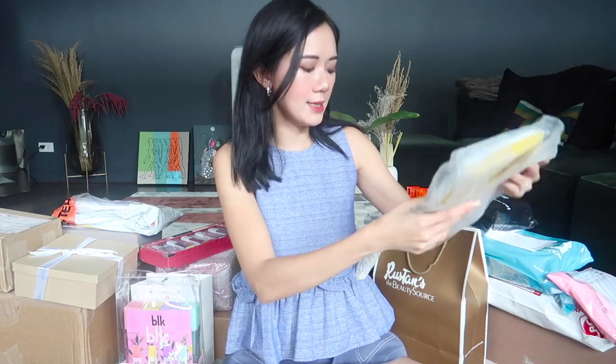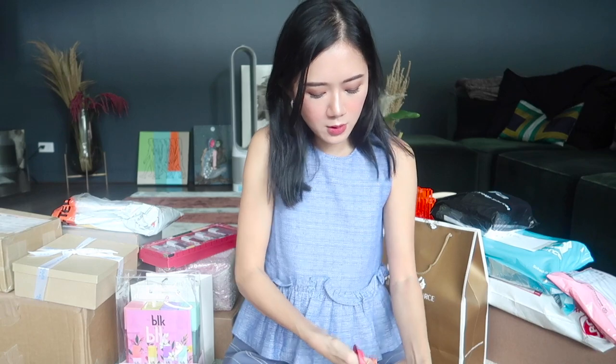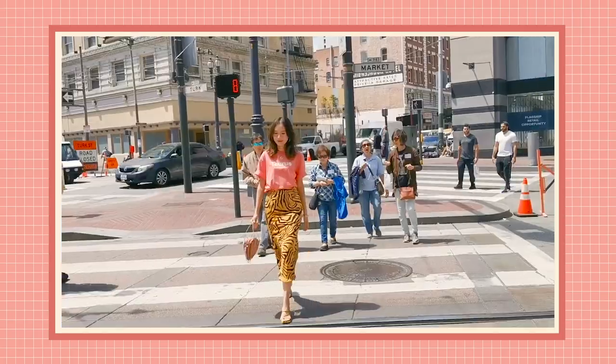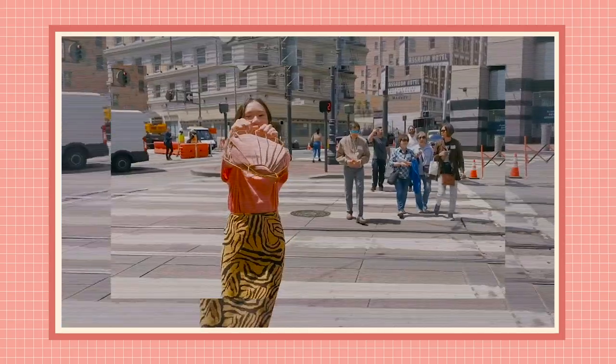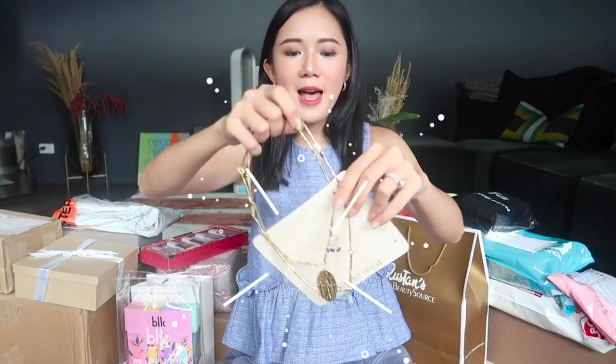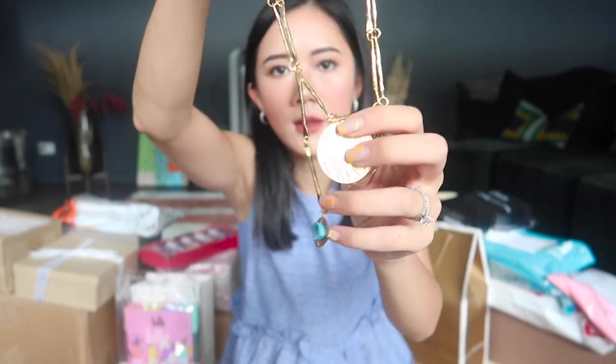Next up is this one again from abroad. I don't know where it's from. Oh, okay. Got this one from Mercedes Salazar. You must be familiar with the name already because I've been featuring them on a lot of my unboxing. And also remember my shell bag that I was carrying when I was in San Francisco. That's also by Mercedes Salazar. So now this is their new collection. Ta-da! It's this set of necklaces. So it's Evil Eye. And super cute. Super ornate.